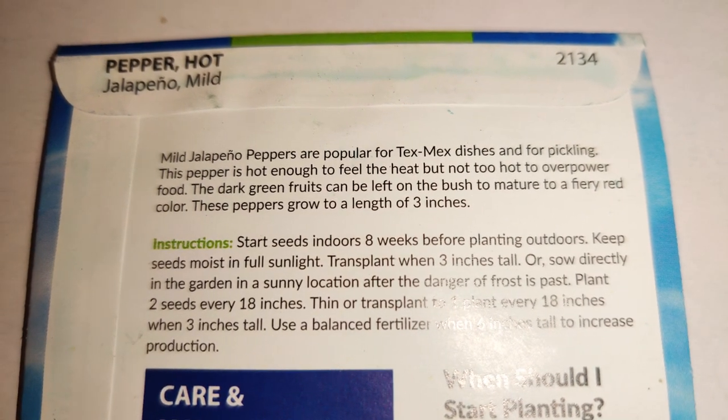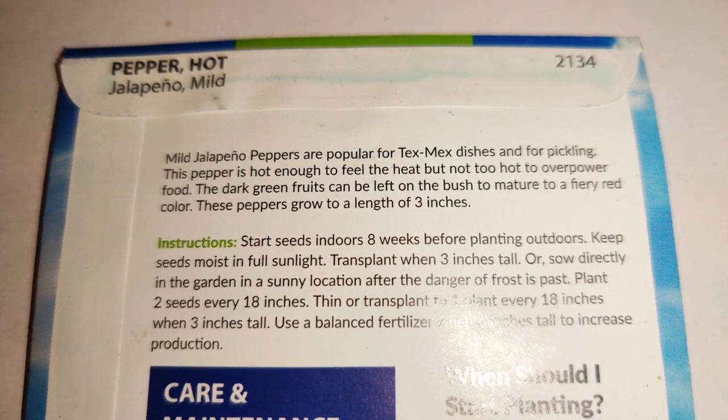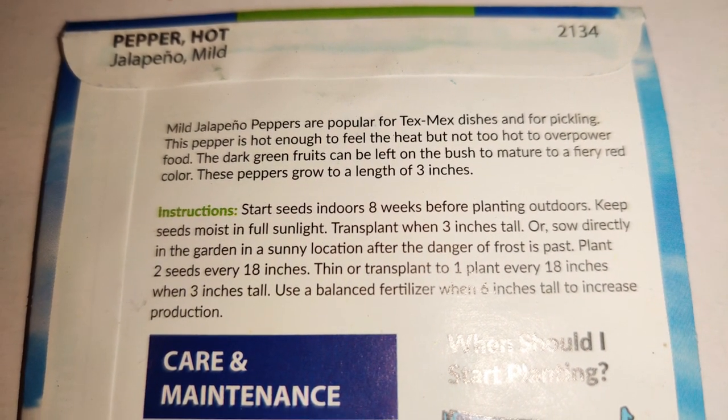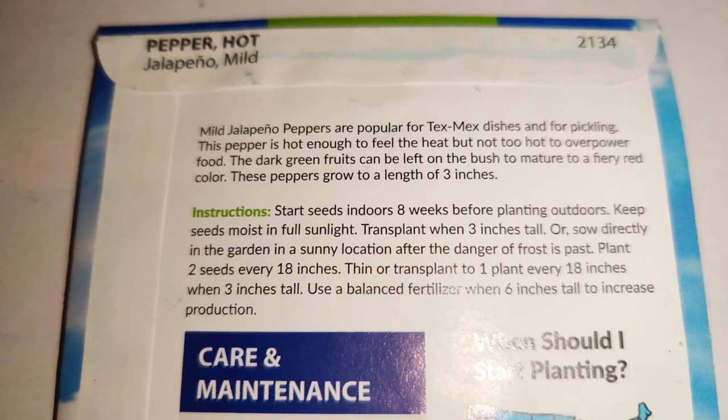This pepper is hot enough to feel the heat, but not too hot to overpower food. The dark green fruits can be left on the bush to mature to a fiery red color. These peppers grow to a length of 3 inches.